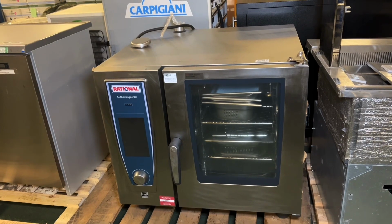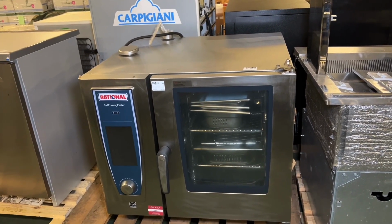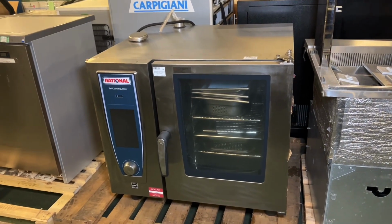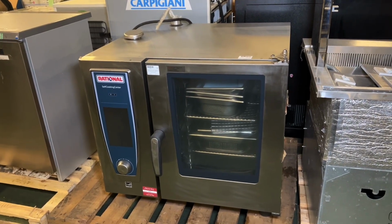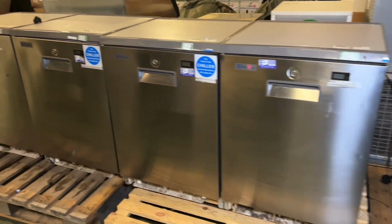545, we've got some more Rational equipment in. This is the self-cooking centre WE61 6-grid electric combi oven. So it's great to see some Rational featuring in the auction again. Good quality equipment.